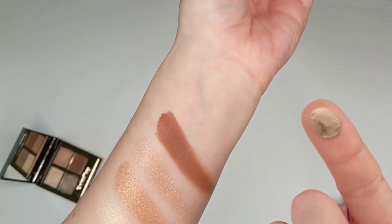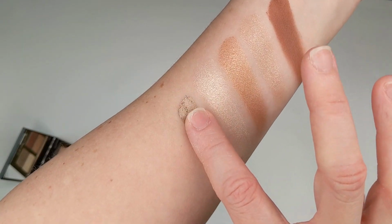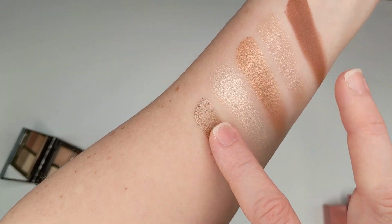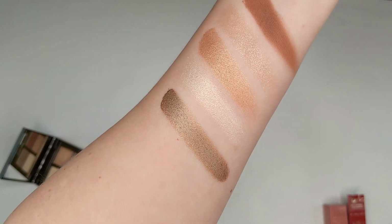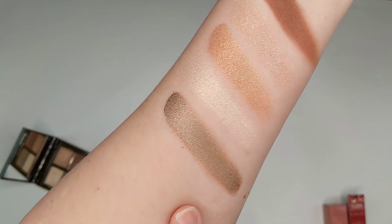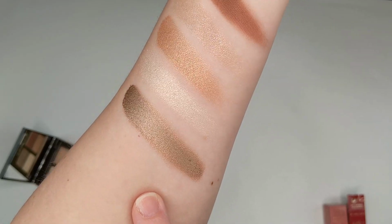Probably took too much actually. And I'll just swatch it next to this here. Wow. So this is also incredibly pigmented, very silky and very smooth, and it's not like a super glittery formula. It just has a really beautiful shine.